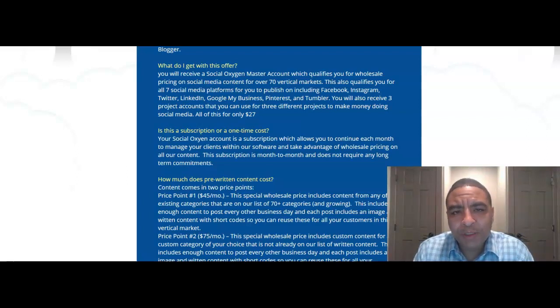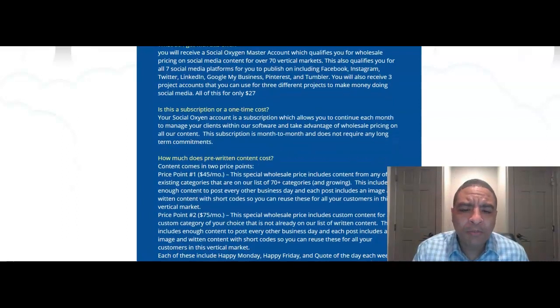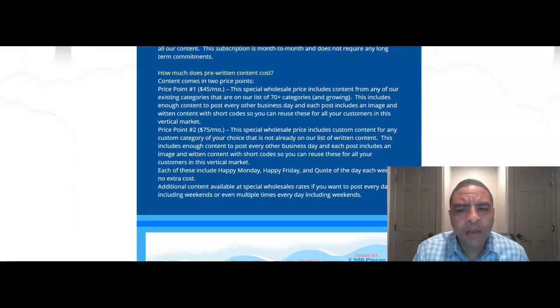Now, is this a subscription or a one-time fee? It says Social Oxyen is a subscription, which allows you to continue each month to manage your clients within our software and take advantage of wholesale pricing on all content. The subscription is month to month and does not require any long-term contracts, which is the cool thing about it, because who wants to get locked into a 1 year or 2 year, 3 year contract? This is on a month to month basis, but once you pull out, don't get it twisted. Once you pull out and try to get back in, you may be paying more money because this is a launch special.